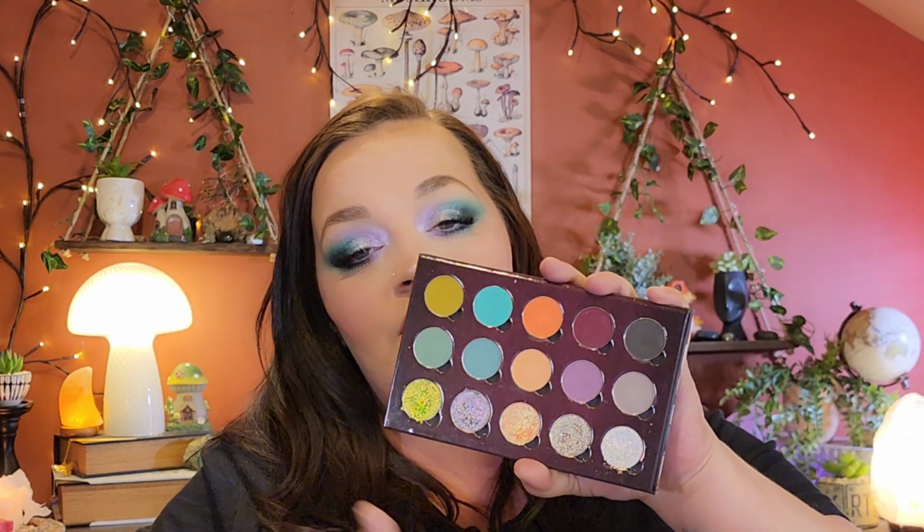And lastly, my only palette from Diveroon. I do plan on picking up the new one as soon as I can, but this is the Gloomy Gardens. I love this one so very much as well. Their shimmer formula is absolutely perfect. The mattes were really good as well. I love the looks that I created with this one. This is another one that I highly recommend, and I'm actually really excited to see what else they come out with this year.